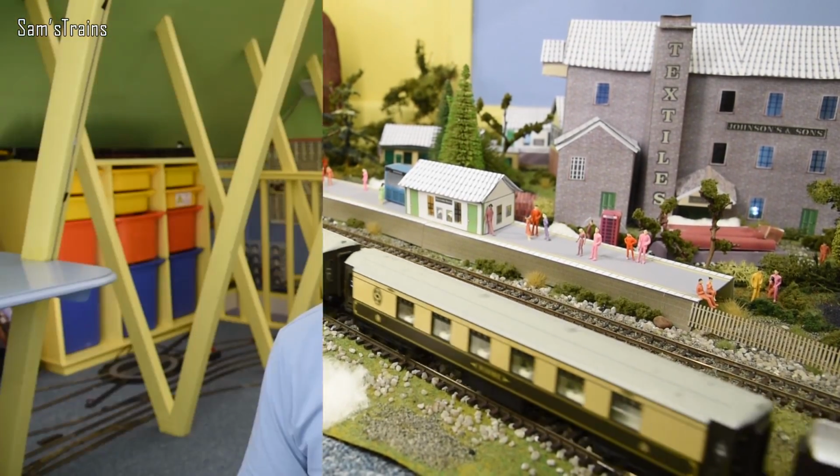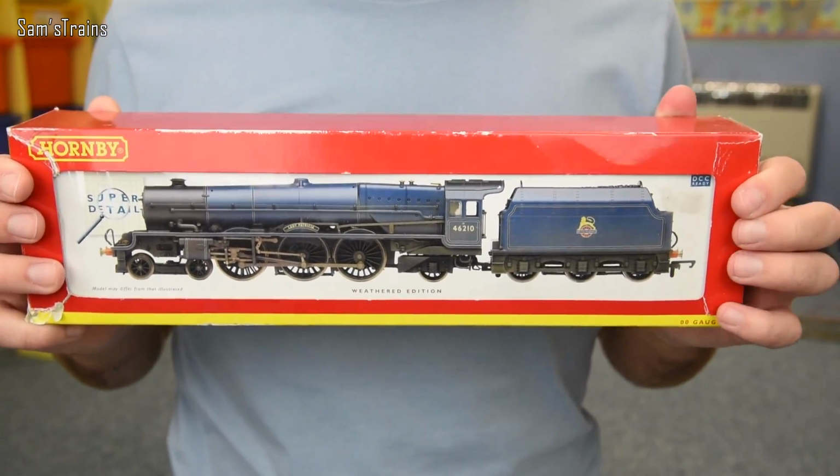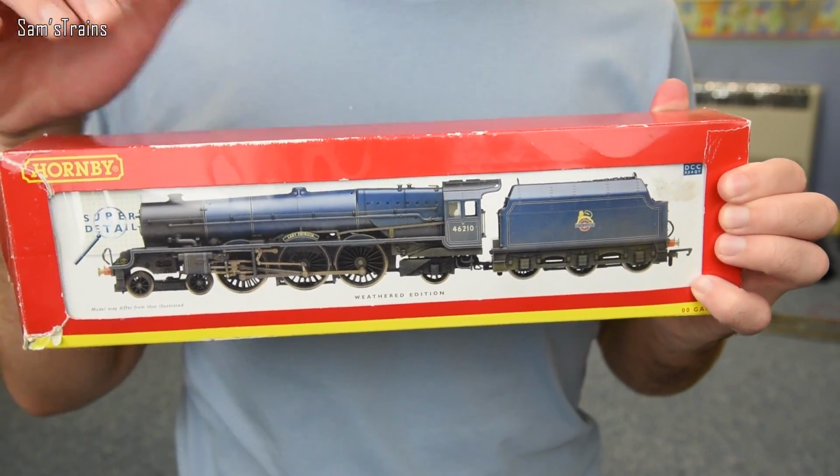So today's loco is one of my absolute favourites. I think this particular engine I've only shown once before on the channel and it's an absolute beauty. So it's a Princess class from the LMS, Hornby of course. Lady Patricia is the name of this one, and quite impressively, as you can see, this is in BR Blue.